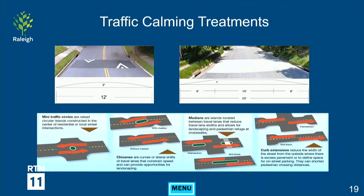We're installing some right now on Clark, and we have gotten some very interesting comments. Some people love them, some people don't know how to use them. So we've gotten a lot of inquiries regarding that, which would be the mini circle over there on the lower left.